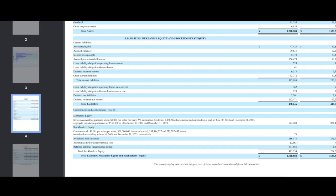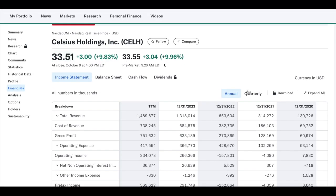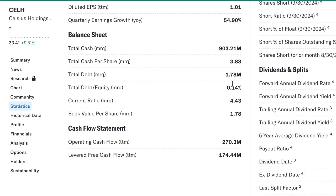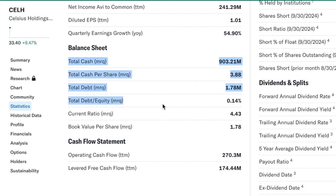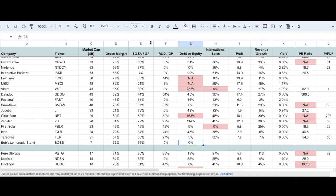But what I do, just to make my life easy, is I'll go back to this Yahoo Finance page and type in the ticker for Bob's Lemonade Stand, go to statistics and scroll down, and you will see total debt to equity, most recent quarter. We see that Bob's Lemonade Stand has a very squeaky clean balance sheet. So we can see that Bob's Lemonade Stand has total debt to equity of basically nothing. So that's great. If you see a company with greater debt than they have equity, that tends to imply that their balance sheet may not be healthy.